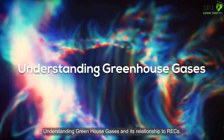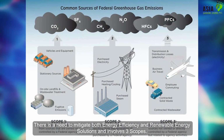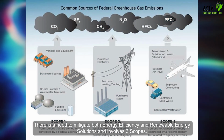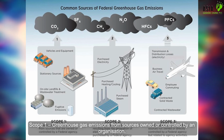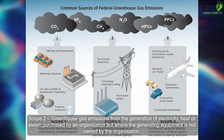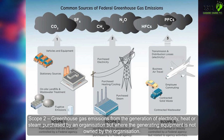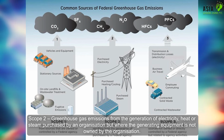Understanding greenhouse gases and their relationship to RECs. There is a need to mitigate both through energy efficiency and renewable energy solutions, and it involves three scopes. Scope 1: greenhouse gas emissions from sources owned or controlled by an organization. Scope 2: greenhouse gas emissions from the generation of electricity, heat or steam purchased by an organization, but where the generating equipment is not owned by the organization.